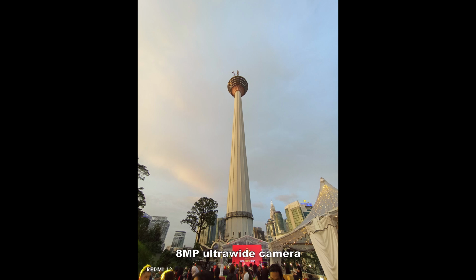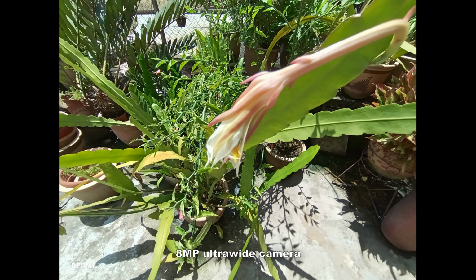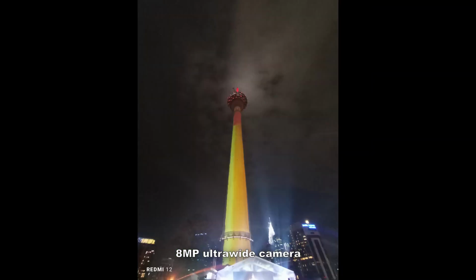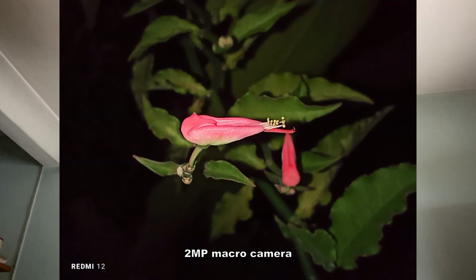meanwhile for the 8 megapixel ultra wide camera, it is best to use it in brightly lit areas. Yeah, you are definitely going to capture nice shots when you are shooting with great lighting conditions. In low light conditions, again, too much noise on the photos. Meanwhile, there's also a 2 megapixel macro camera on this device. I would say it's not really impressive, but if you want to share it on your social media, do so.